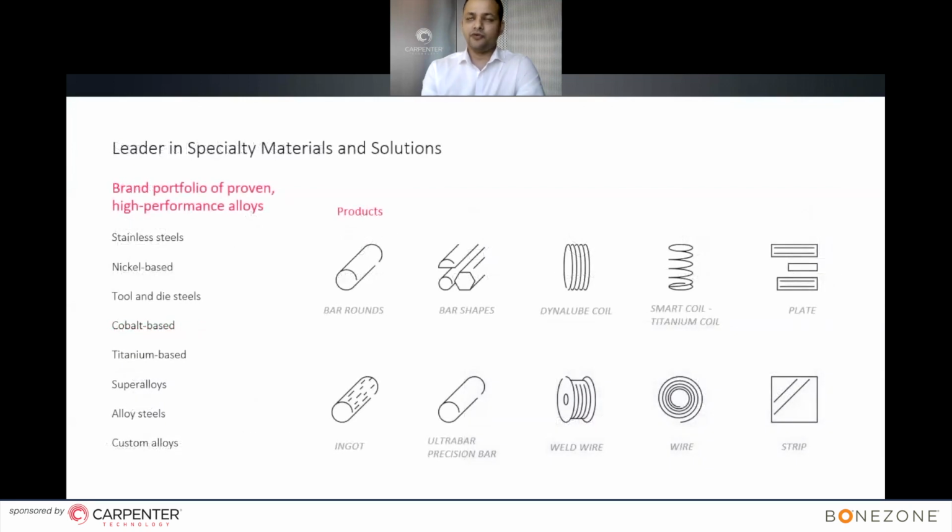So talking about portfolio, we provide stainless steel-based materials, nickel-based tool steels, cobalt-based materials. We also provide titanium, super alloys, alloy steels, and a lot of different custom chemistries, and several different product forms: round bars, shape bars, coils, plates, ultra bar, wire, strip, and powders, to name a few.